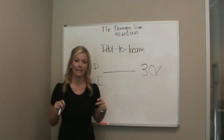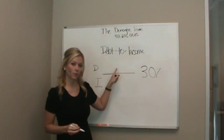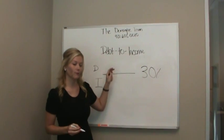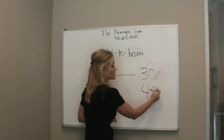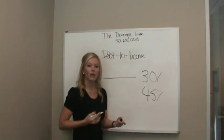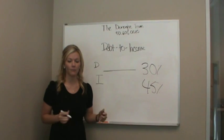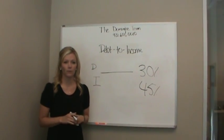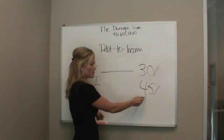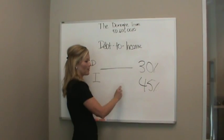That means that you're financially healthy. When we include your maximum purchase price and the maximum loan that you can afford, we have to stay at 45% or less. That's for a conventional loan. There are situations where we can go to 50%, even 55%, but those are loan specific. We'll get into that when we talk over the phone. So 45% including your new mortgage payment and all the debt divided by your income.